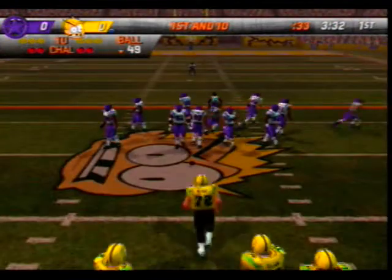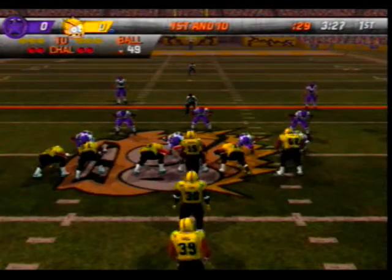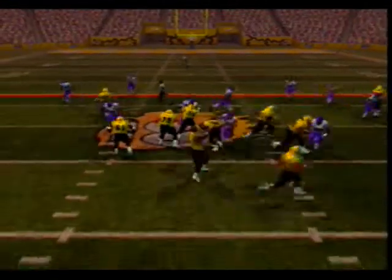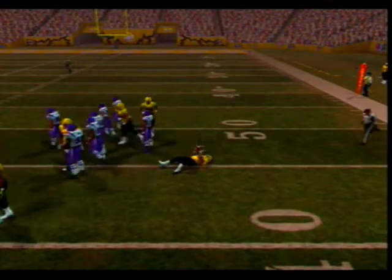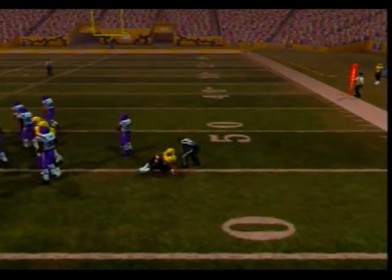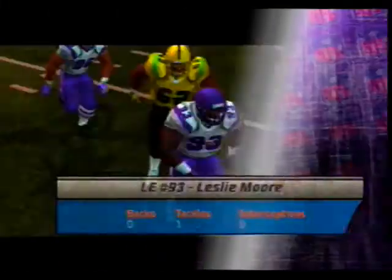First ball right around midfield. Ball on the 49-yard line. Watch your eyes. They'll pass on first down. Throwing. Drags the ball carrier down behind the line. Watch this hit. He gets his helmet right under his chin, and wham, he takes him straight to the turf.